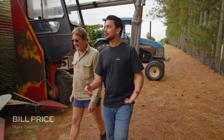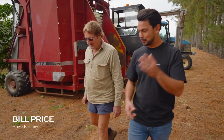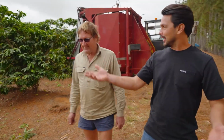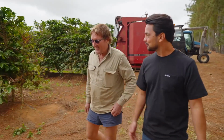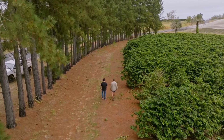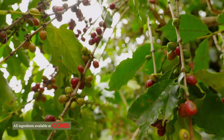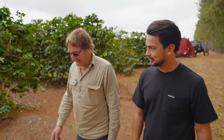Bill, far North Queensland, is there anything you don't grow up here? We've seen pawpaws, papayas, limes, lychees. Now, coffee? Coffee, yeah. So we don't grow anything illegal up here. The climate's great up here for growing coffee? Yeah, I think it's one of the better places to grow coffee. And this is the largest coffee producer in Australia? Yeah, at the moment, yeah.